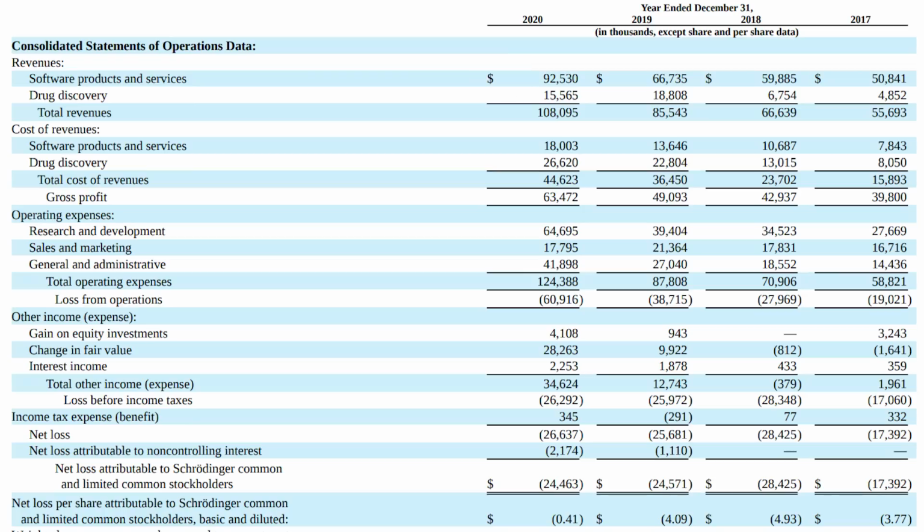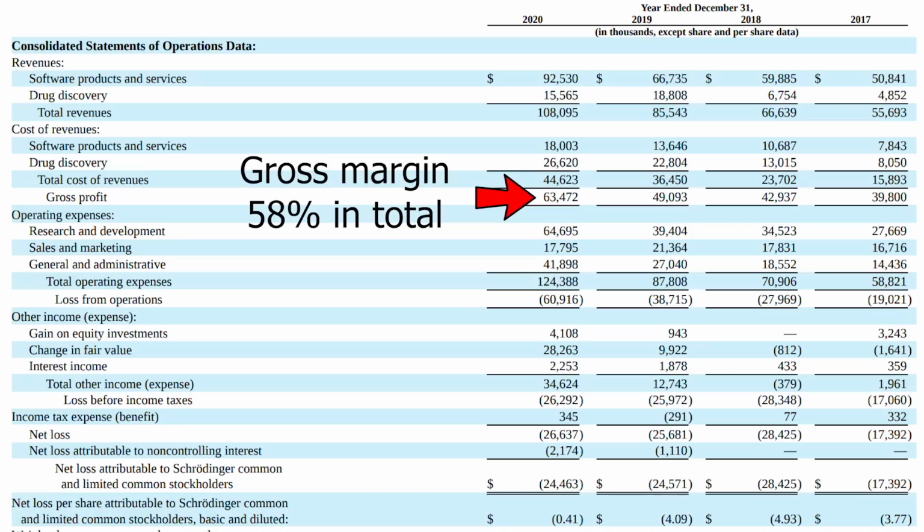However, their drug discovery business is quite unprofitable. In 2020, the costs increased by $26 million, which means they're losing about $11 million on this segment of the business annually. This is not unexpected though, and as I mentioned earlier, this is one reason why being able to speed up the process of drug development is incredibly important for biotech companies and their investors. Despite this, the company's gross profit for 2020 was $63 million, which gives them a gross margin of about 58%, which still isn't that bad.